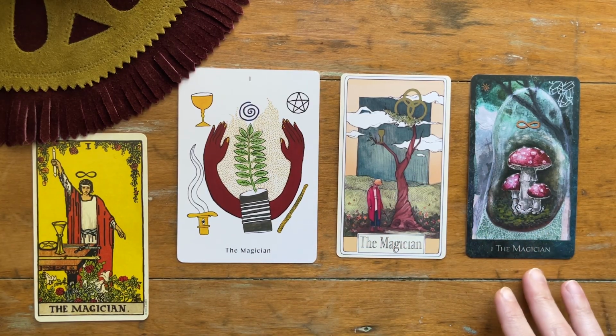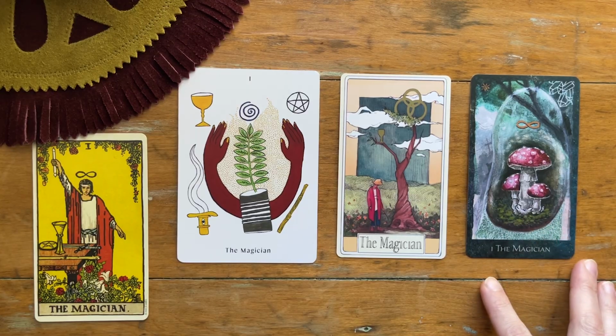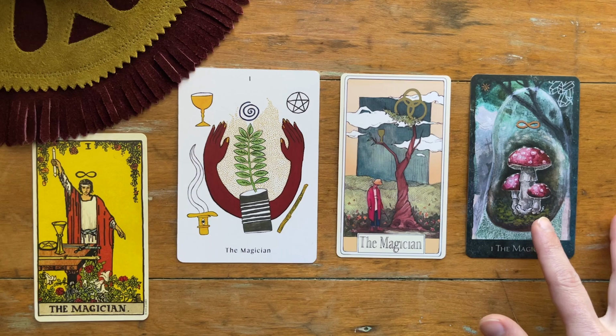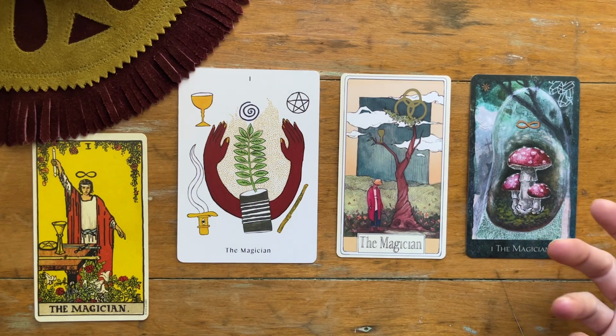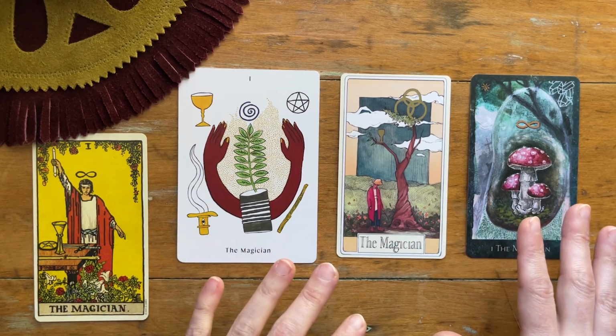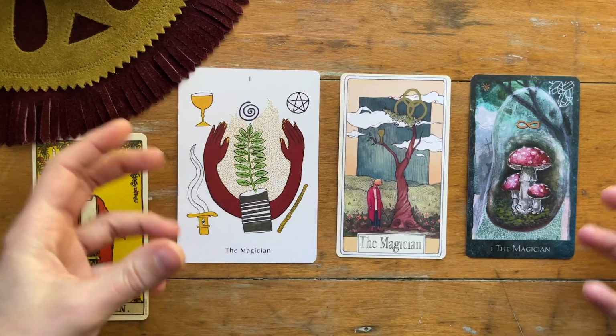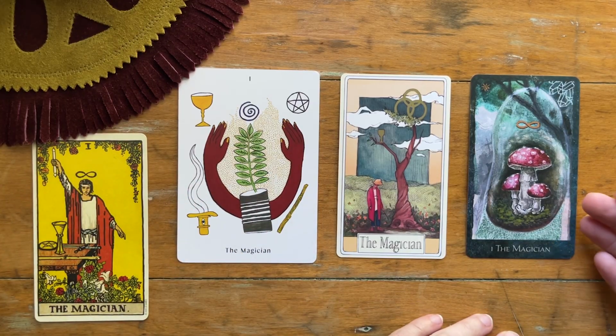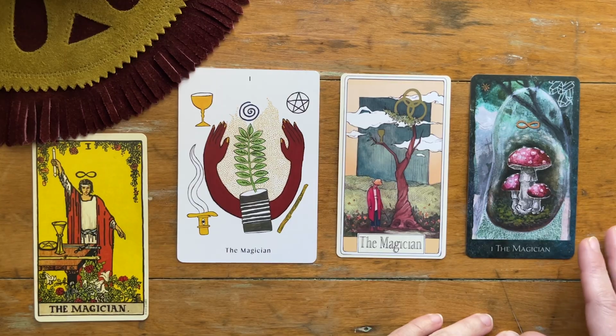So what's interesting with the Amanita mushroom here as the Magician card is that you could really link that to a transformation, which the Magician is leading us to with taking the power of the tools in our hands. So it's interesting to think of the transformation through a psychedelic mushroom.